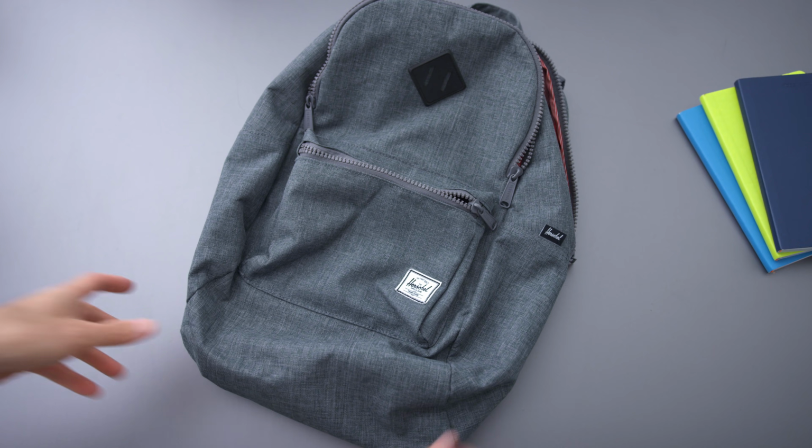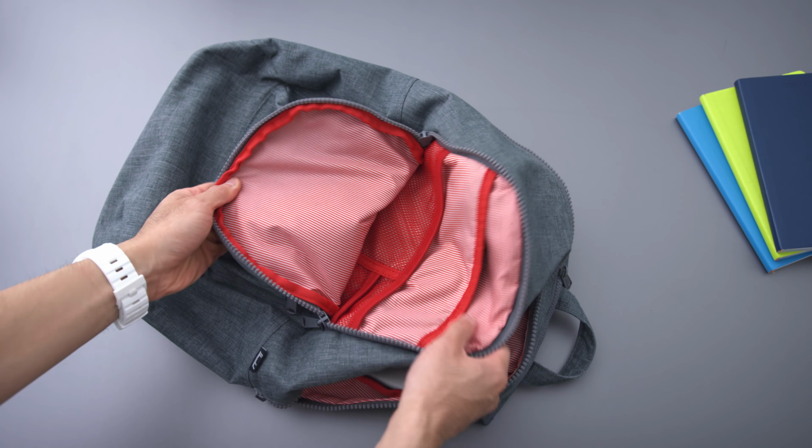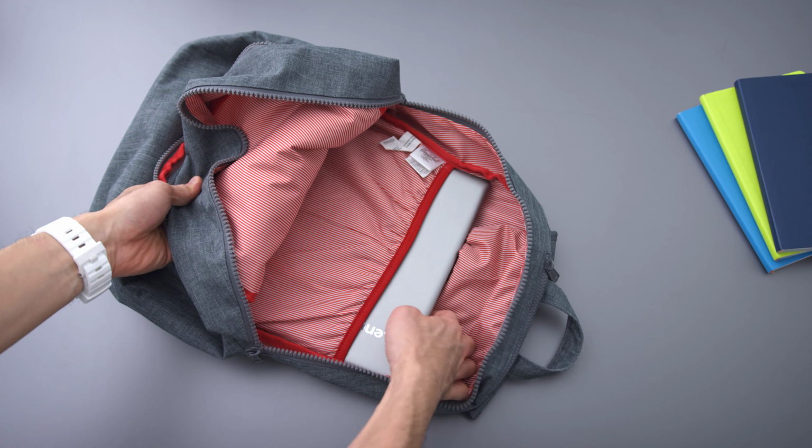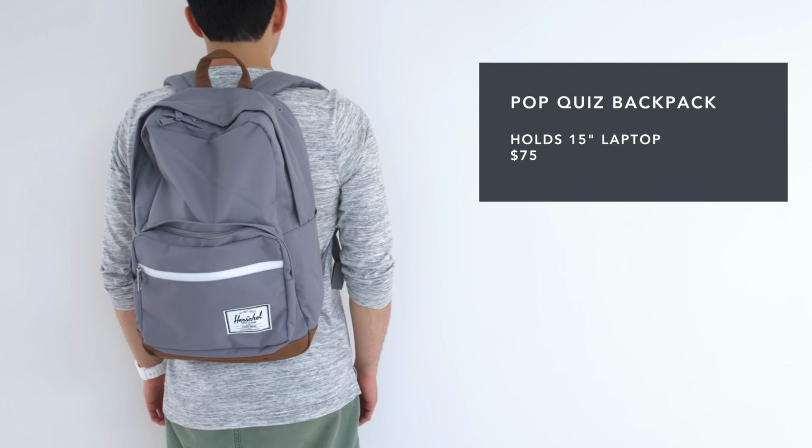It's a really simple pack. It doesn't have internal pockets or anything. You have the front pouch and the laptop slot in the back, but that's it. It holds a lot of stuff, but it doesn't separate them into different compartments or anything. Now, the one that I have here is a little bit older. You won't be able to find this exact model, but you'll be able to find a ton of other colors on their website.